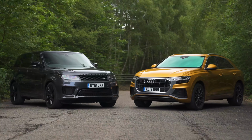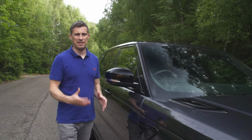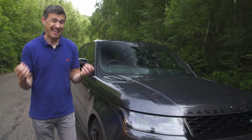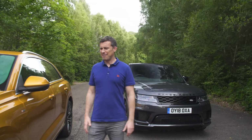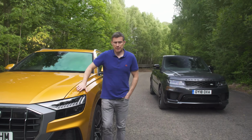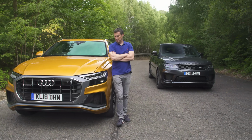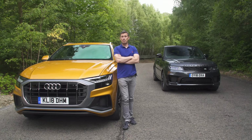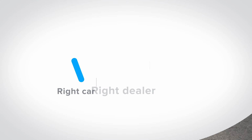So then, where does all that leave us? Well, the Range Rover Sport, it is a lovely thing, and you know, if you want to go off-roading, it is the best car here. But let's face it, most people don't actually take their fashion off-roaders off-road. They want to cruise around town and use them on the motorway for commuting. And really, the Audi Q8 is a better all-round road car, and that's why it wins this test.